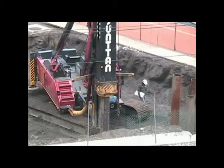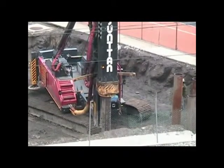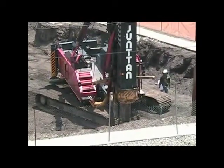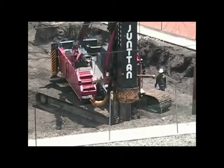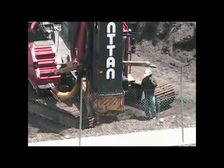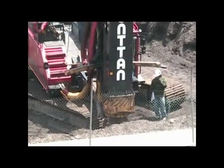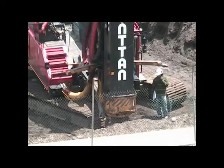So the inspector who is tracking the progress is looking for this predetermined amount, and it might be 6 or 8 or 10 blows to advance the pile an inch. This has been worked out in advance, and he's just there to verify that the pile is reaching this predetermined amount. Now you can see it's getting very, very close to the ground, and he is counting these last few blows. In another minute, the rig really will not be able to advance it any further.